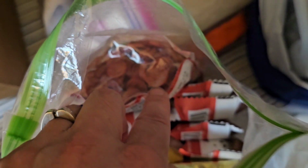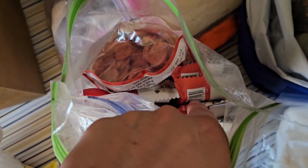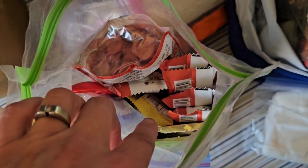So I have two of those, and a chicken. And then I also got these little mini pepperonis. I have some bars because I do good with those in the morning. They're low sugar ones and lower carb. And then I have one treat. It's a Luna bar. Lemon. It's one of my favorites.